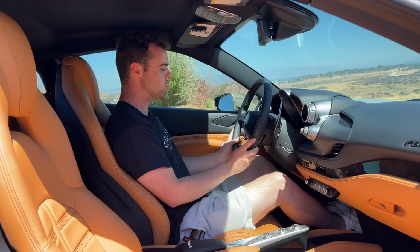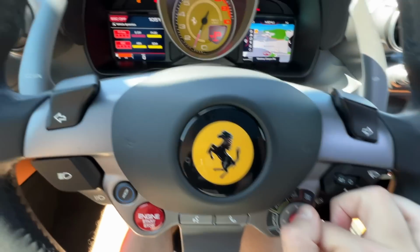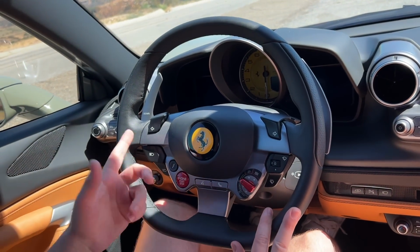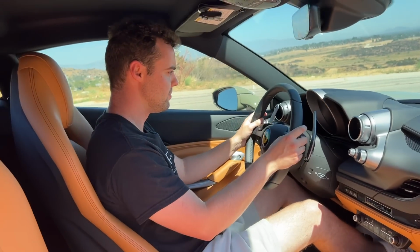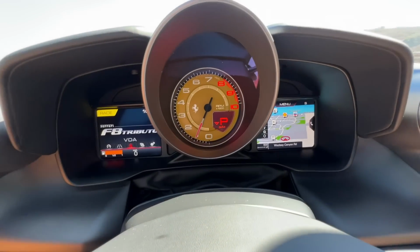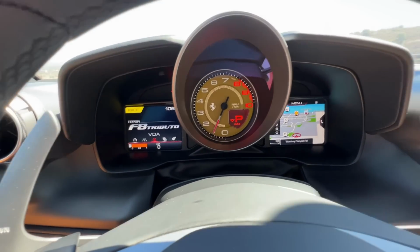Got a slew of controls on the steering wheel, Manettino dial to switch between wet, sport, race, traction control off, bumpy road mode, of course the engine start-stop button, which we will fire up right now and get this car out on the road. Let's take a quick look at the dash area. We've got a beautiful analog tachometer right in the center and 2 displays to the left and the right.